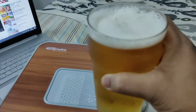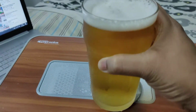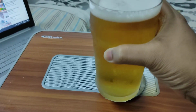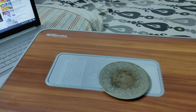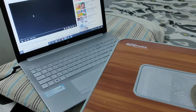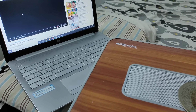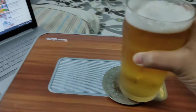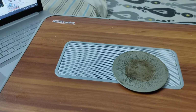It looks pretty, is what I can say. It's a beer color, lager color. I would like to take a little sniff. Nothing much. Well, let's take a nice sip and see how it is.